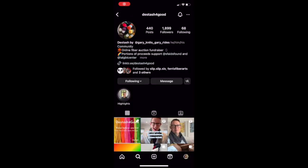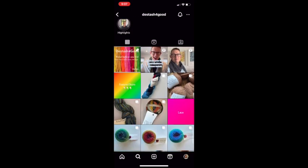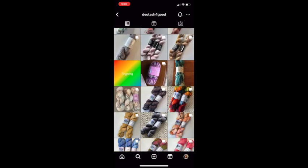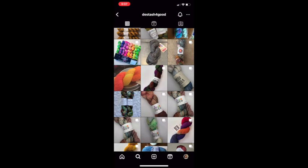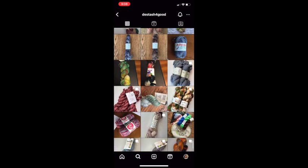So this is the Destash for Good Instagram page, and Gary has done an amazing job going through and sorting all over 400 yarn lots into their type. So if you're looking for something specific, find that type and you'll be able to find what you're looking for. I'm going to speed through this a little bit, but I'm going to show you one of the listings so you have an idea of what is available.